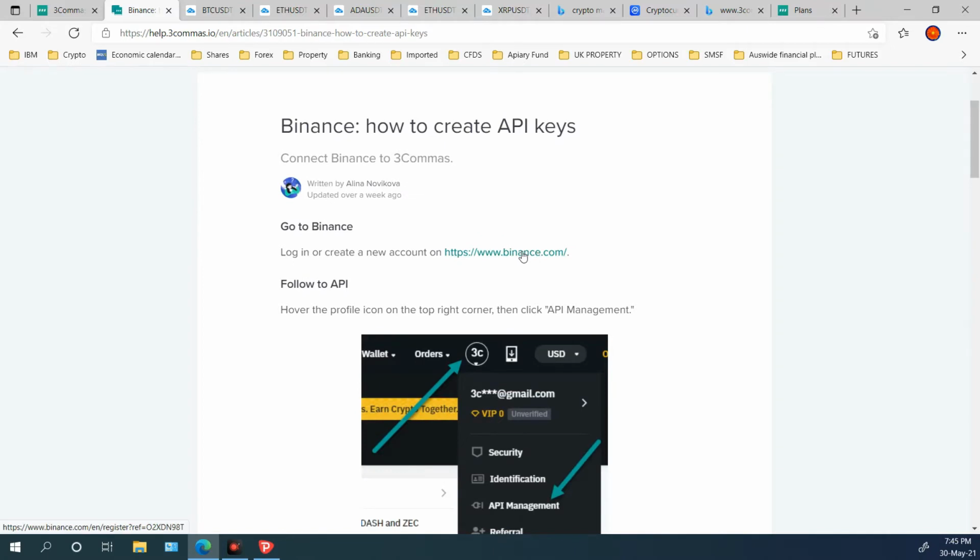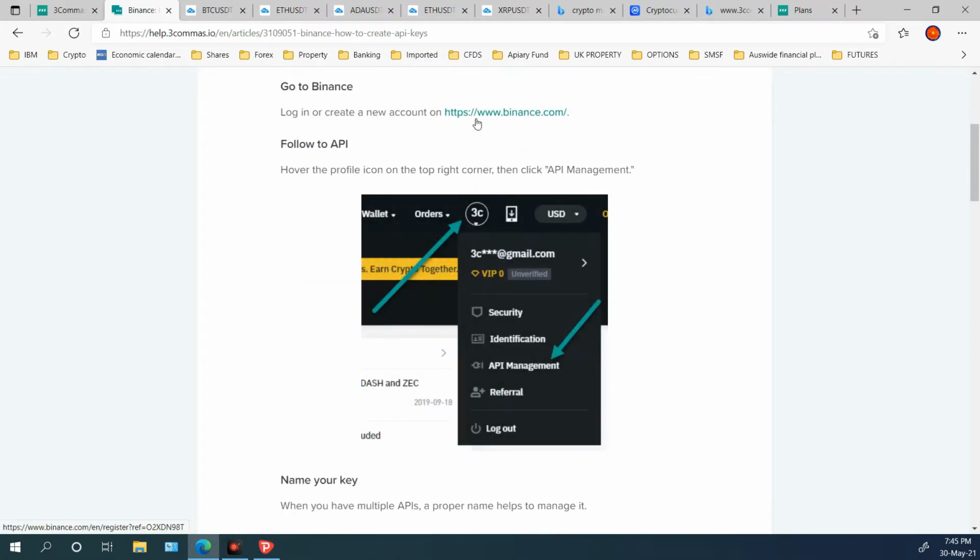So once you... I'll now choose Binance because that's the exchange I use, but they're all pretty much the same. They have basically a cheat sheet per exchange. So this one's for Binance, of how to connect Binance to 3Commas. You basically sign into your Binance account. There will be a little symbol here for the 3Commas integration.